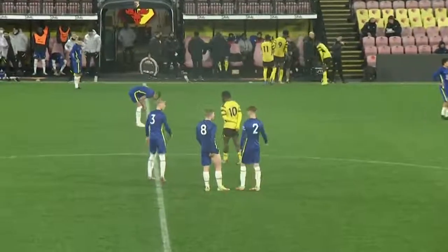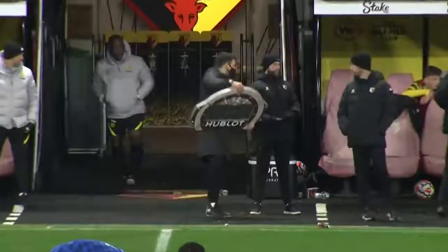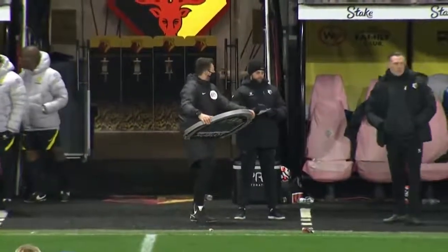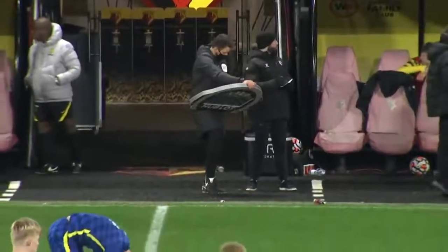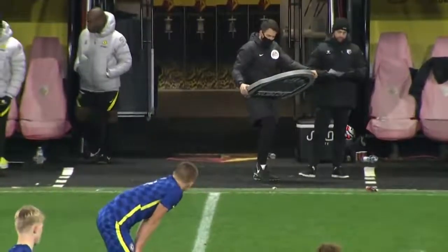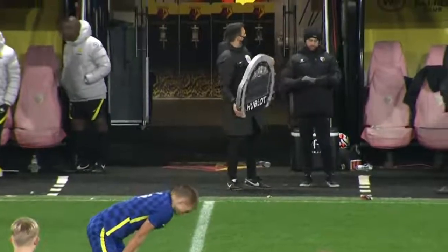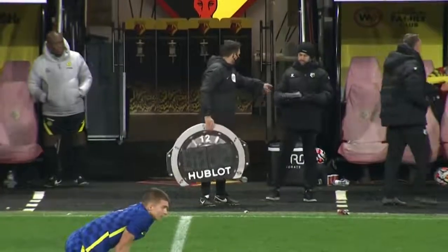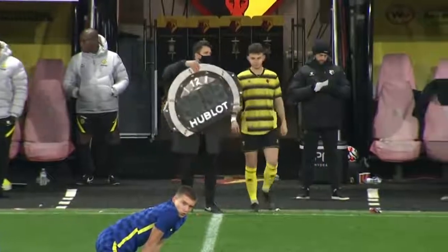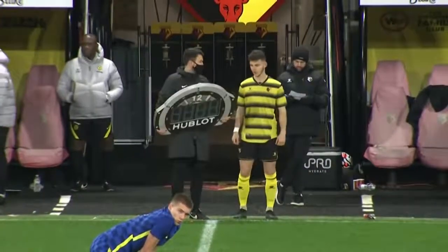Real test for these players, as we've mentioned, the occasion itself and everything that comes with it, but they also don't play too many games that go beyond 90 minutes as well, so a real test of character here. And we can see a lot of the players really are feeling it as we tick towards the 100th minute. And Watford now are going to make a change as well.